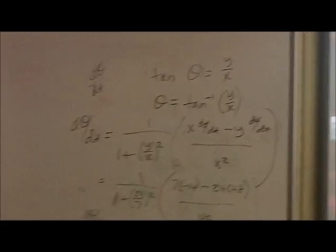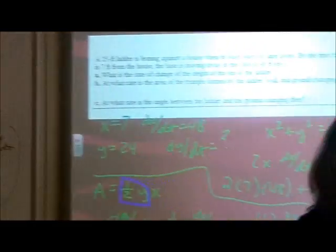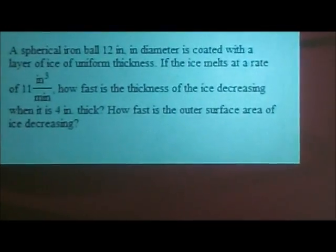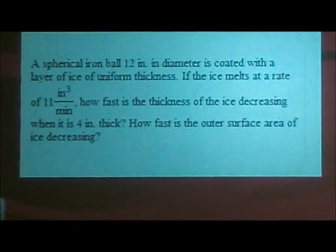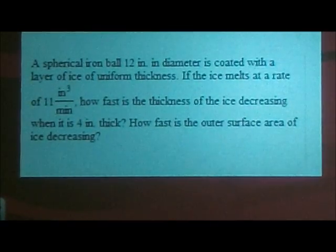Now this last one is good, again, because of drawing a picture. Here's how you draw this. A spherical iron ball 12 inches in diameter is coated with a layer of ice of uniform thickness. If the ice is melting at a rate of 11 inches cubed per minute, how fast is the thickness of the ice decreasing when it's 4 inches thick?